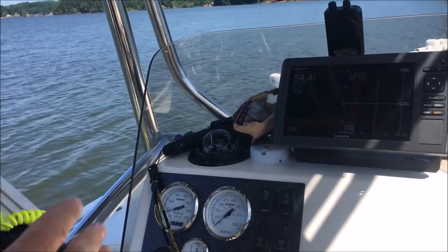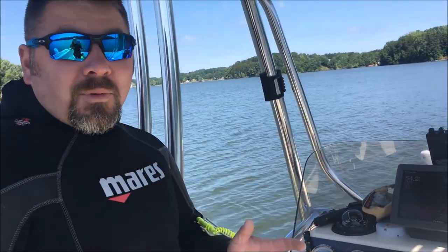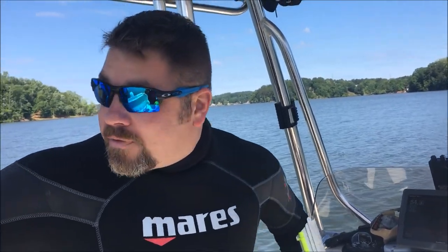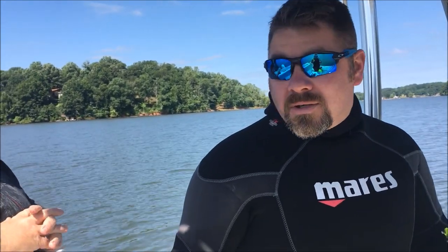So I'm not sure what it is. Is it a bridge? Is it a barge? Is it an old foundation? You know, the dam for Lake Lookout is just right over the way here, probably 1,000 yards or less. But you guys take a guess. Tell me down in the comment section below what you think it is.